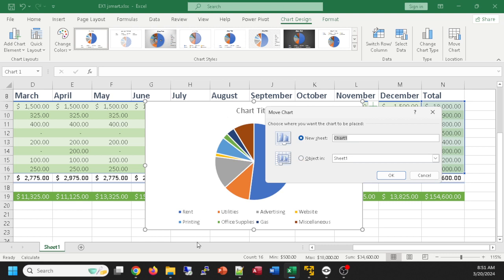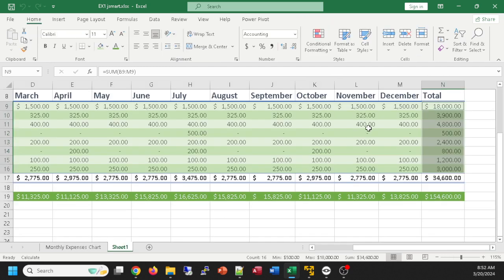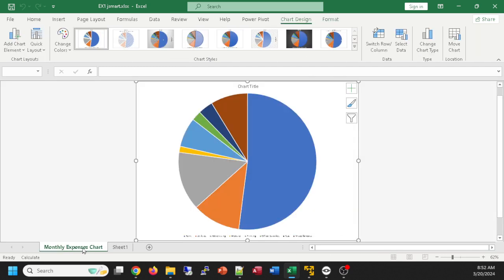I could always grab it and just drag it below my table too, but we want to put it on a new sheet, and let's call this sheet monthly expenses chart. And when I click OK, it will create a new worksheet with only that pie chart in it. Let's watch what happens. I click OK, new sheet, and now it's on a separate worksheet. I see a tab down here. This is still my original table. Here is my new pie chart.